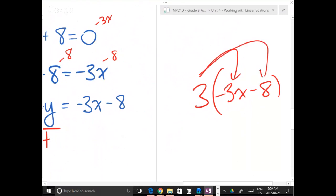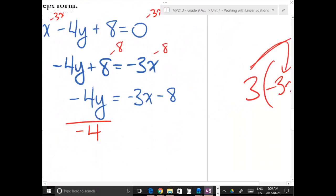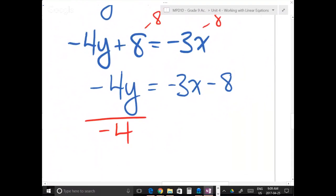Yep. Very good. It would get multiplied by both terms. Does that make sense? If that's true of multiplication, it's also going to be true of division, which means that every term on the right side is going to be divided by -4. How many terms are on the right side? Two of them. I have negative 3x and negative 8. They both have to be divided by -4. That's key. Very important. So negative 3x gets divided by -4. -8 gets divided by -4. You have to remember that.